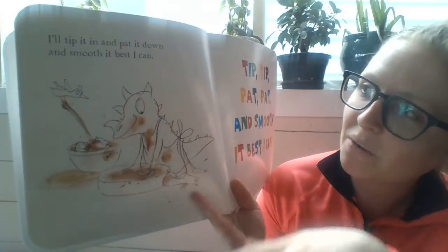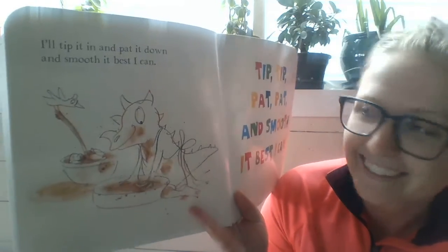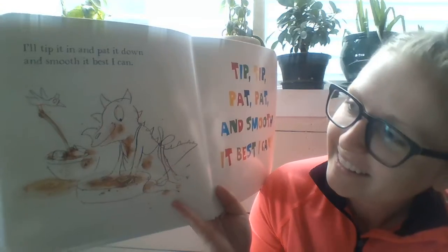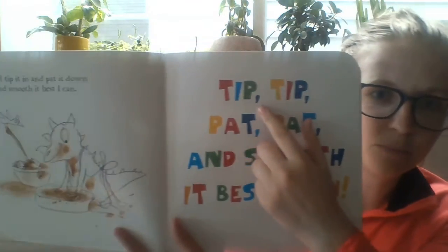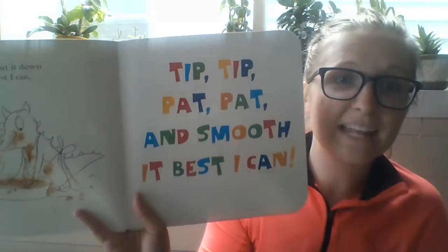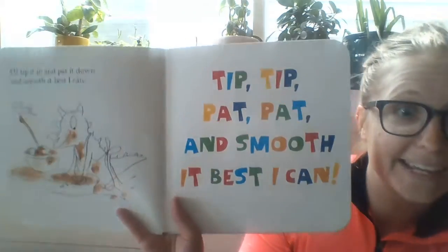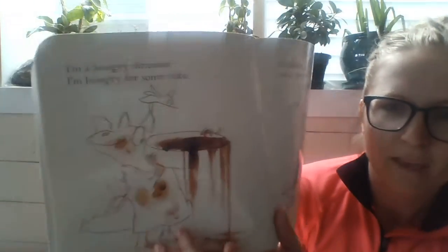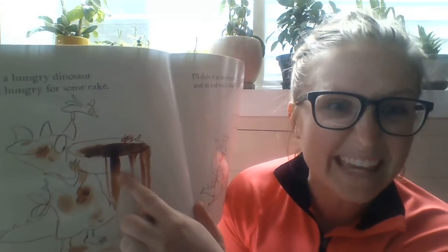I'll tip it in and pat it down and smooth it best I can. Look, even the bird's helping. He's helping to stir. Ready? Help me again. Tip, tip, pat, pat, and smooth it. Smooth that cake out the best I can. I'm a hungry dinosaur. I'm hungry for some cake.